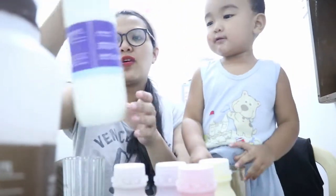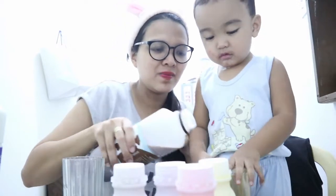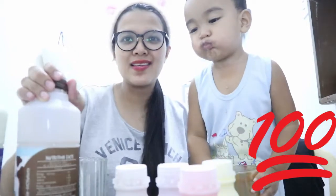Tapos na tayo sa chocolate. We have here 1 liter of whole milk. Yummy! Sobrang sarap na sarap siya sa chocolate milk, diba? Hindi magsisinungaling yung bata, as in sobrang sarap, pang ilang rounds na niya. Kanina nagpipicture-picture pa lang ako, gumagawa ako ng video, talagang hinaharas na niya ako para inumin to.